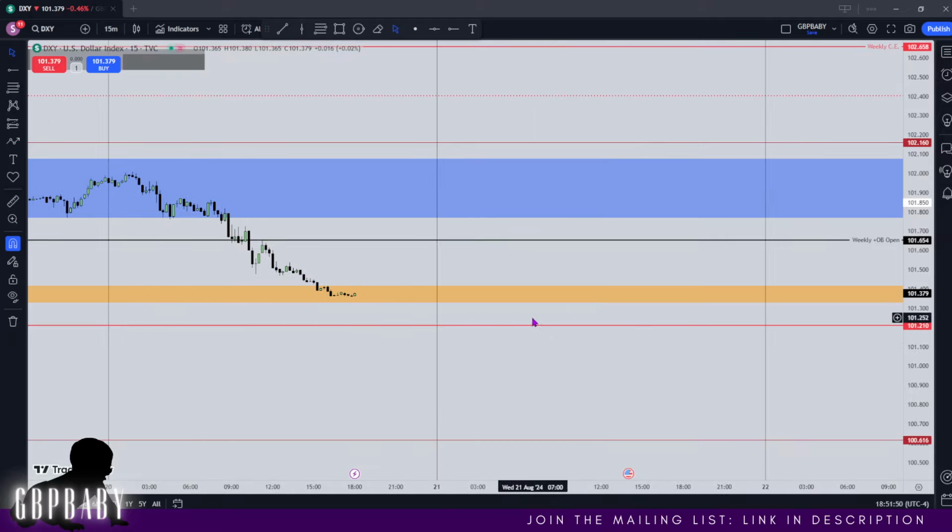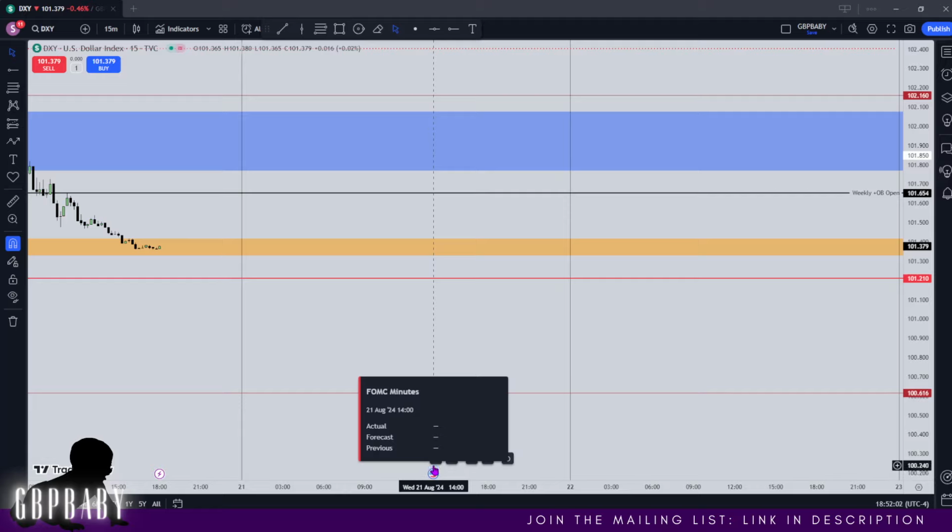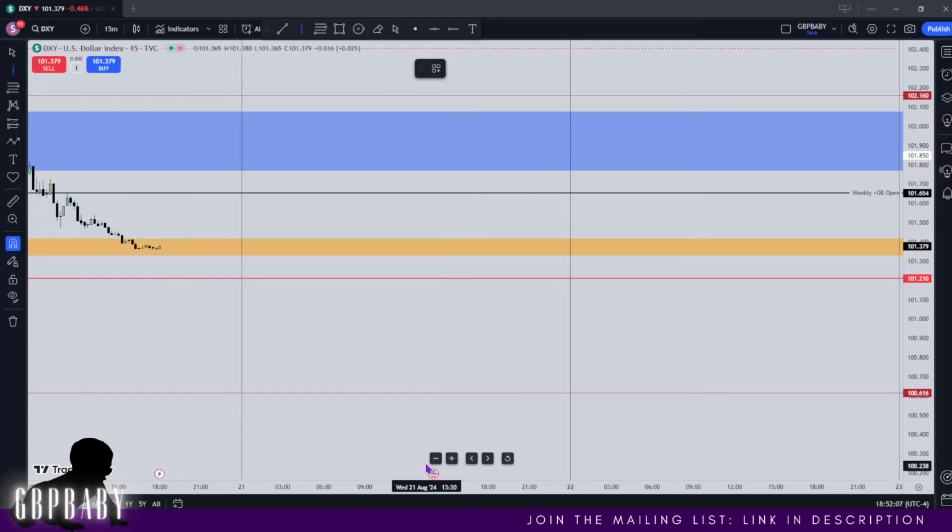If we're respecting it, then there'll be a potential for a Wednesday reversal, which may be quite messy, because like I said, the fact that we didn't get that consolidation which I wanted to see on the Tuesday, we may get that on the Wednesday, lining us up in time for Thursday, where we have high impact news. Oh, we do have FOMC minutes at 2 p.m. tomorrow. Let's get that drawn out on our charts.